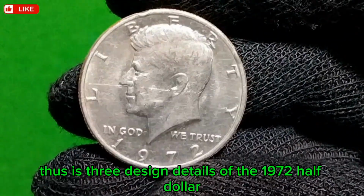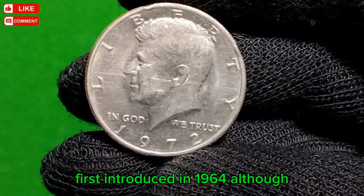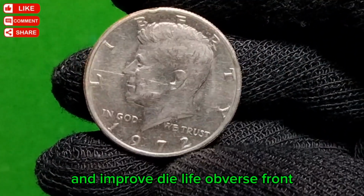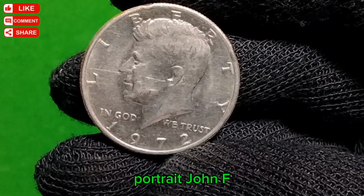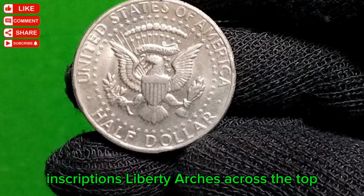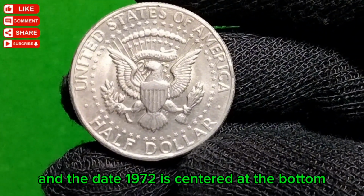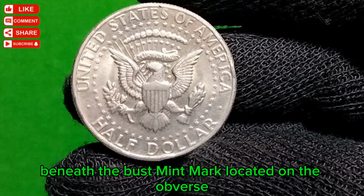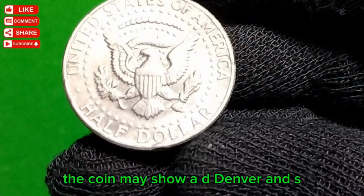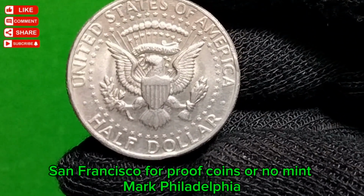Design details of the 1972 half-dollar. The 1972 Kennedy half-dollar maintains the original design first introduced in 1964, although slight refinements were made to accommodate the clad composition and improve die life. Obverse, front. Portrait: John F. Kennedy, facing left. Designer: Gilroy Roberts. Inscriptions: Liberty arches across the top, In God We Trust is divided across the bottom, and the date 1972 is centered at the bottom beneath the bust. Mint mark: located on the obverse just below Kennedy's neck truncation and above the date. The coin may show a D, Denver, an S, San Francisco for proof coins, or no mint mark, Philadelphia.